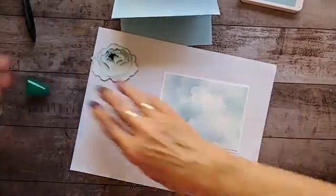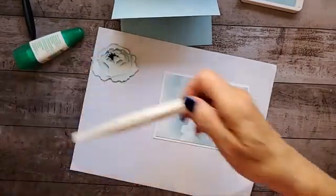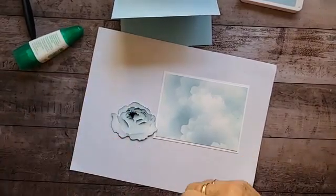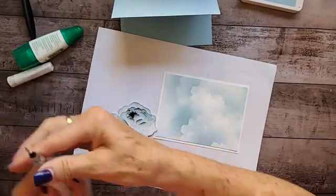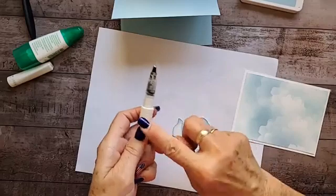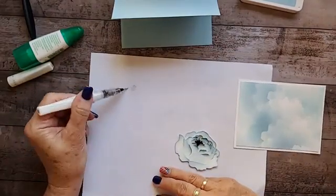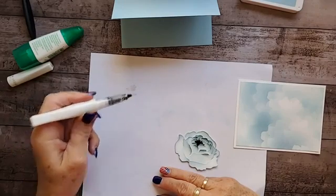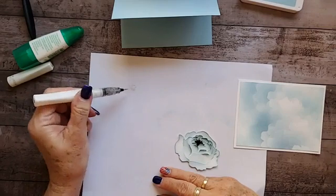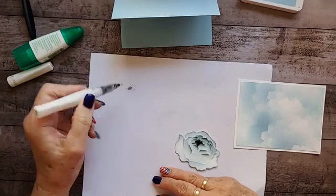Now, one of the things that I'm going to do is I'm also going to use Wink of Stella on the petals. And now be careful with Wink of Stella. It says here to push on the, this is going to give the petals some shine, because this can come out in gushes. So you have to be real careful if you squeeze it. I would always have a piece of scrap paper around. There you go. See what that does?